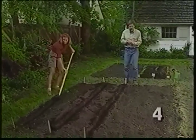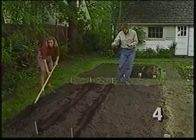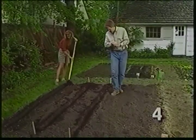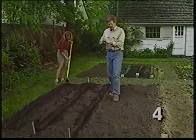long growing season. Now, we could plant and harvest the whole bed at once, but sweet corn tastes best when you pick it, cook it, and eat it all within 24 hours. It tends to lose some of its sweetness if you let it store too long. Now, we'll be planting this corn in succession and harvesting it over a longer period of time.